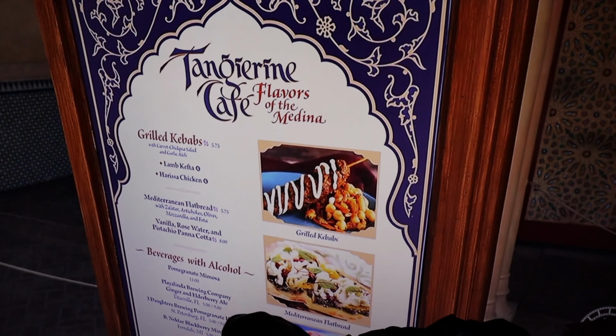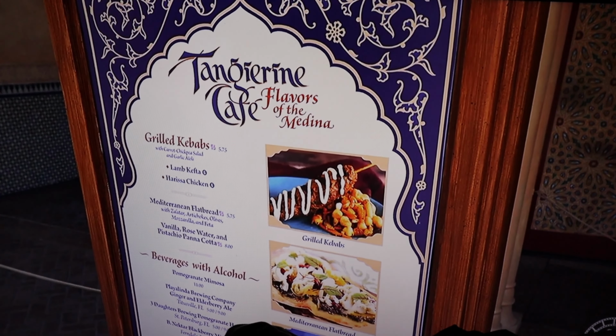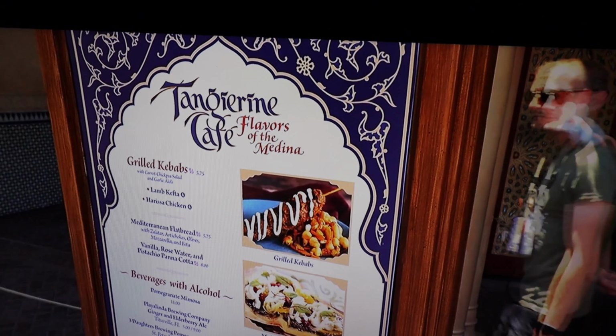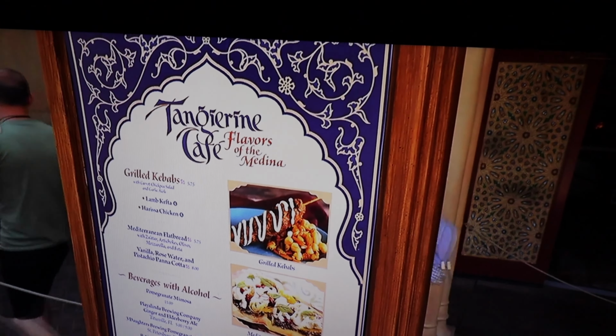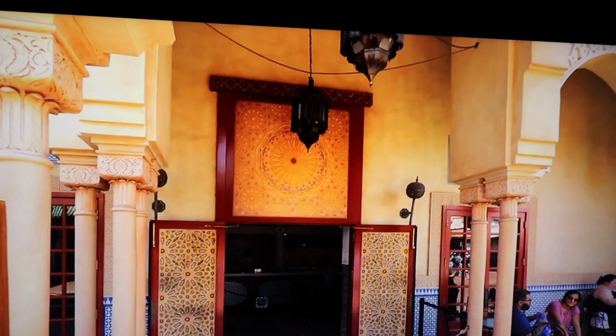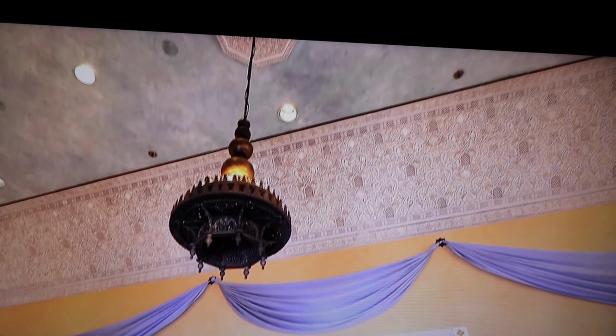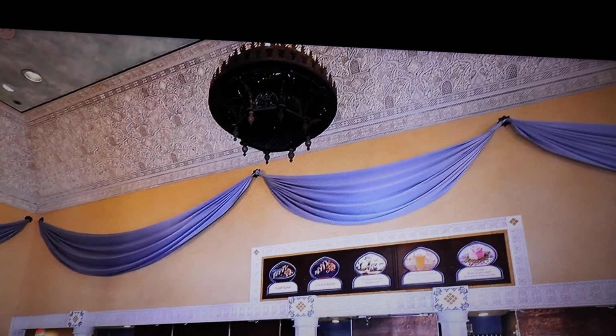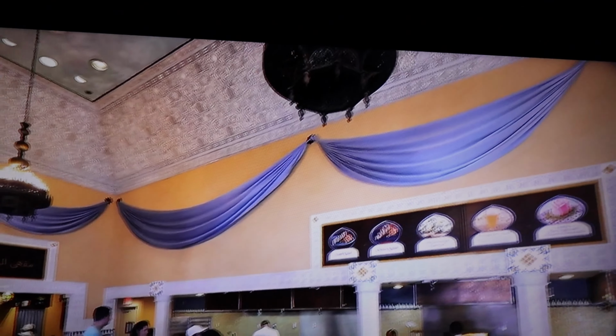We've come to one of my favorite pavilions in all of Epcot. This restaurant actually is one of the more popular ones in the entire park, and I very much recommend you eat here if you have the chance. It's supposed to be incredible. I actually haven't been able to eat there myself because my family's not very adventurous when it comes to eating, but we are in Morocco, obviously, and this is one of my favorite pavilions to walk around in. The atmosphere is incredible.